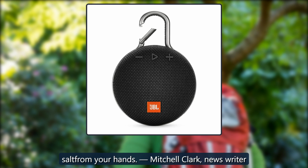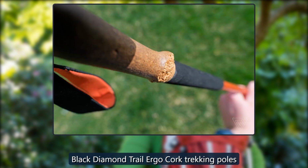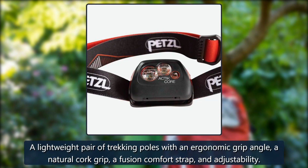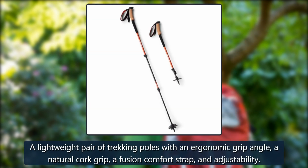Mitchell Clark, news writer. Black Diamond Trail Ergo Cork Trekking Poles. A lightweight pair of trekking poles with an ergonomic grip angle, a natural cork grip, a fusion comfort strap, and adjustability.